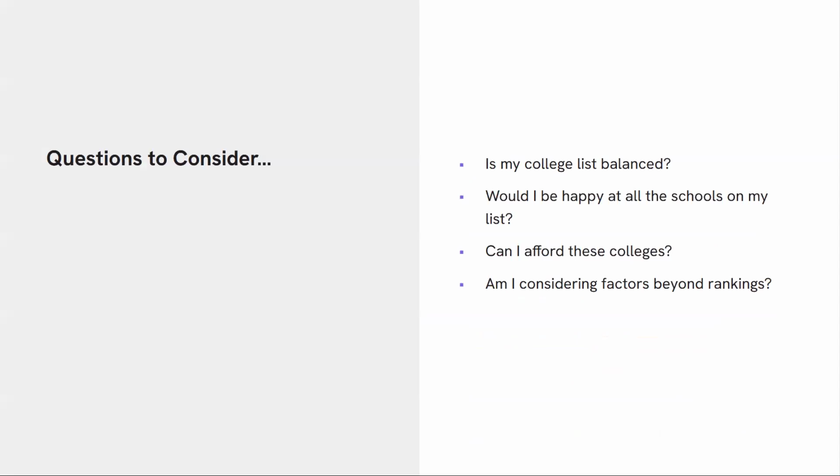Two: would I be happy at all the schools on my list? If your dream school doesn't work out, do you have backup options that you'd still be excited about? Are you applying to any schools just because of prestige or maybe even pressure from others? Have you researched each school to make sure it's a good fit? Three: can I afford these colleges?